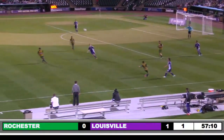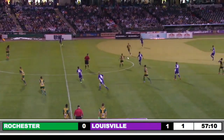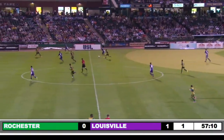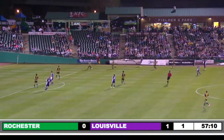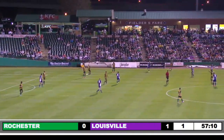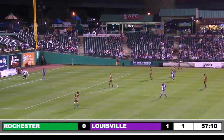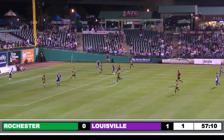Rochester really applying pressure. That's what they like to do. They'll win an errant pass and then get that counter going, but Louisville does a good job of winning it back, and now they're going to try and press the attack here. And that's Burke to Dakers, trying to get the give and go as Burke was pushed off a little bit. No whistle there. As that ball falls all the way back to Greenwich. Fondy applying pressure. Now Adams just inside the box.